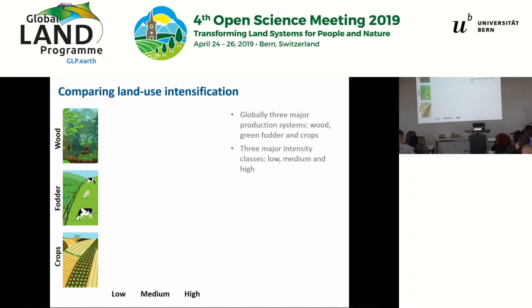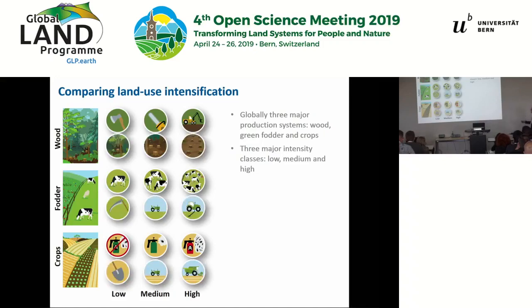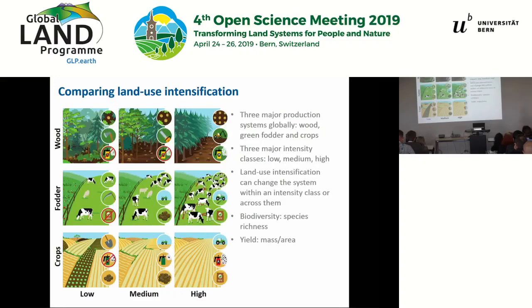So what we did was we looked into the three most important production systems, crop production, fodder or livestock keeping, and wood production in forests, and identified how these systems can be described with low, medium, or high intensity of land use. And of course, there's several examples I can give you. You can chop down a forest with an axe or take out a few logs with an axe, or you can chop it down completely with a harvester. There seems to be a gradient of land use intensity here, I think. And of course, same goes for stocking densities in fodder systems or pesticide application in crop systems. And of course, there are many, many more factors you can take into account to classify systems according to their intensity of land use. And that's what we did.